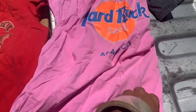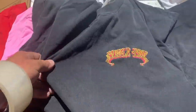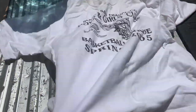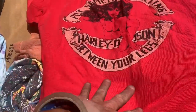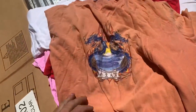So I found a Hard Rock Cafe Acapulco shirt and another Acapulco shirt, which I feel like is the universe telling me, go to Acapulco. Been wanting to go somewhere in my life. Got a vintage Bugle Boys shirt, Nautica jeans, 2005 Boys and Girls Club shirt. Then I got this put something exciting between your legs Harley Davidson shirt. That's pretty nice. This one here.